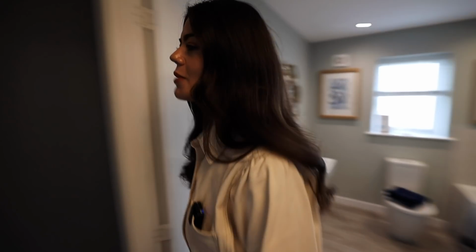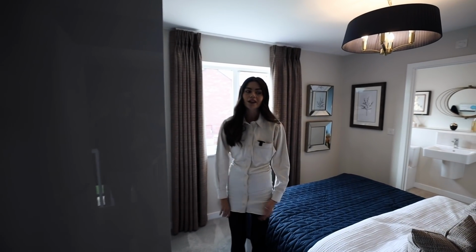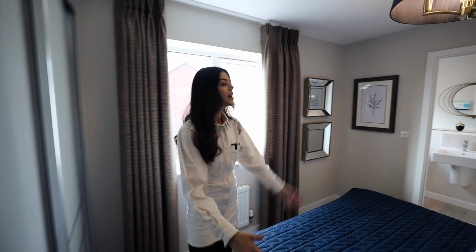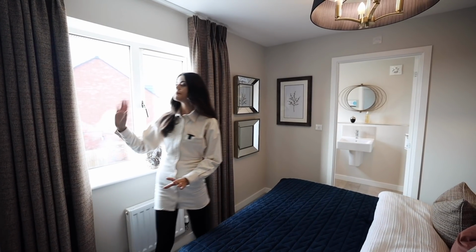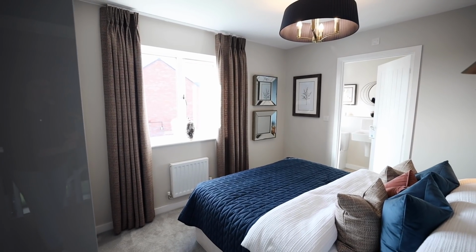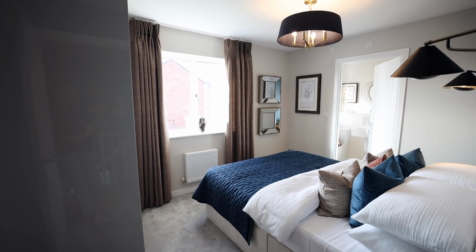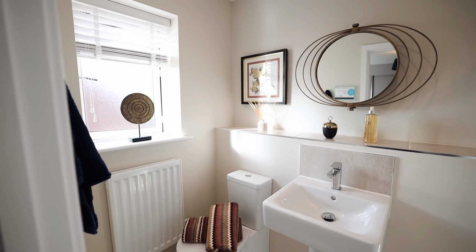I feel like so many of you watching this will appreciate that, because there's so many times when you walk into a bathroom in a new build property and you're like, okay. So second bedroom, technically, we have the ensuite over here, but again, built-in wardrobes. This is a really beautiful room. You're looking out onto the back, into the garden, and it's actually a really lovely day today. It's quite fresh, but it's a bright day. So yeah, coming through, we have the ensuite.